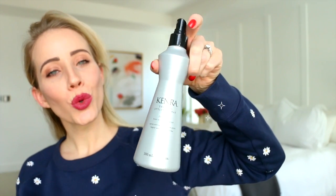Alright, back to it. I'm just going to go layer by layer, and I'm wrapping 1-inch sections away from my face around the barrel. Before I apply any heat though, I'm adding a heat spray. This is the Kenra Thermal Styling Spray. My favorite is the Sebastian Trilliant, but I am completely out of it, and this is my next fave.